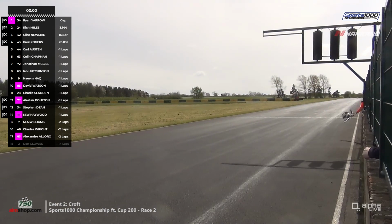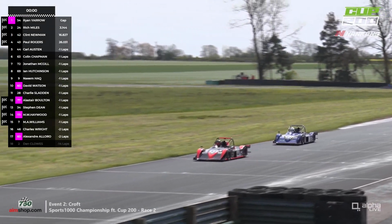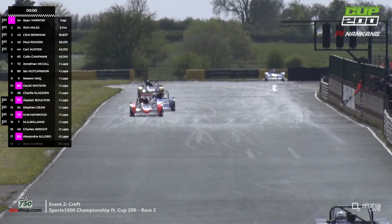Carl Austin, is he going to come home in 5th? That's the question, because Colin Chapman's still having a look up the inside into the hairpin for the final time. Carl Austin comes out of the corner now, and I think he is just going to hold on. So Carl Austin, in the 44 car, takes 5th. Colin Chapman just behind him for 6th.